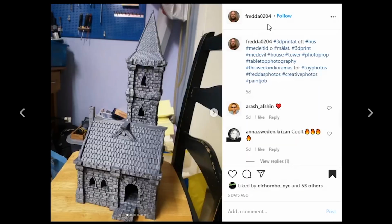Next, coming from Freda0204 is, did you 3D print all of this, did you? Lots of things are 3D print hashtags, so I'm wondering what all. You couldn't have 3D printed much on this. Anyway, this thing looks really cool.